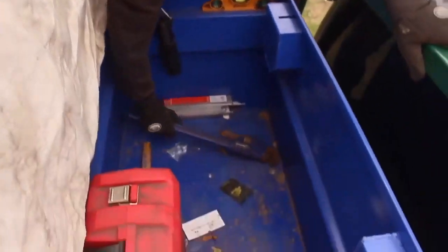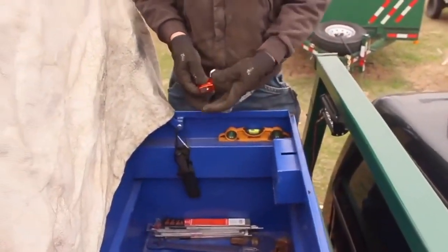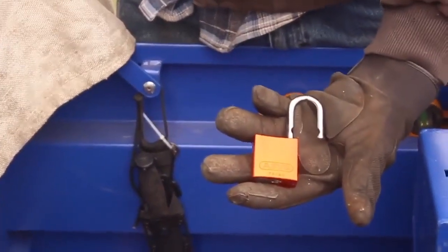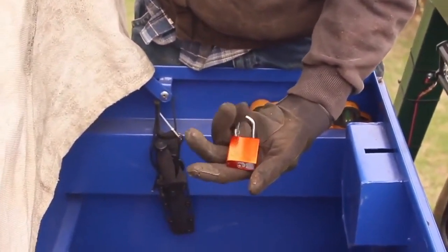I usually keep this thing locked up with a couple of these ABUS locks. One thing I've learned is it's really best not to cheap out on padlocks. ABUS, they're a German company. These locks are Taiwanese or something, but excellent quality control on them. They're really quite affordable. I think these are only like 10-12 bucks a lock.